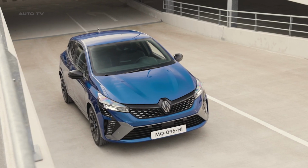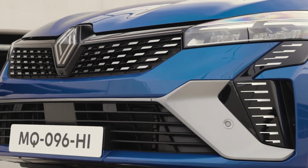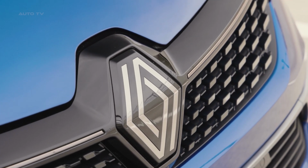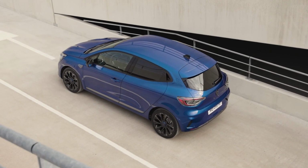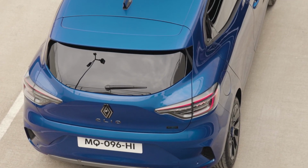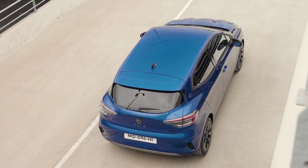The new Clio is a testament to the brand's ability to adapt and innovate to maintain its position in the competitive city car market. With its striking design, enhanced technology, and diverse powertrain options, the Clio is set to remain a favorite among customers for years to come. This new iteration of the iconic city car perfectly embodies the spirit of the Renaulution, making it a true symbol of progress and versatility for drivers worldwide.